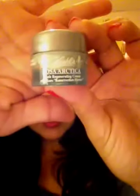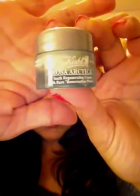Now, another one that I use for my under eye area when I don't use this product is this Kiehl's Rosa Artica. It's just a moisturizer. It's a youth regenerating cream, and this is what it looks like. What I like about this is that when you put it on your skin, it has a cooling sensation, like a minty sensation. And it feels just really yummy.